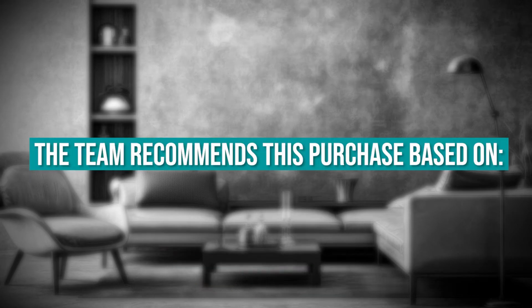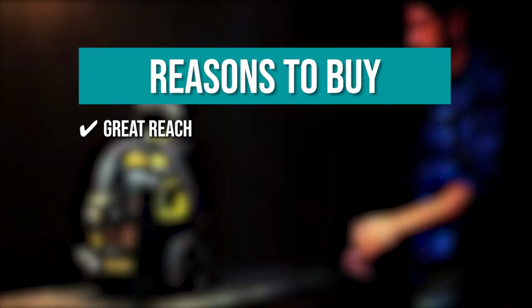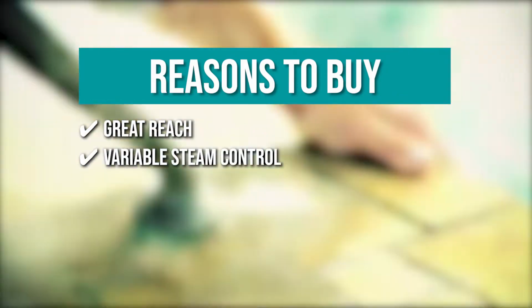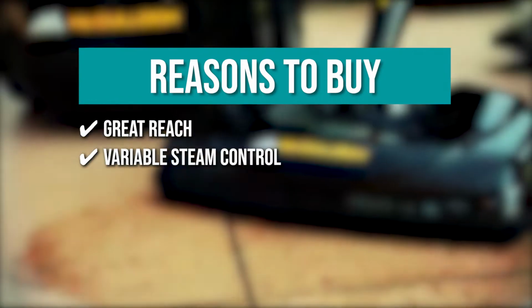The team recommends its purchase based on the following: great reach. This steam cleaner has an 18-feet power cord and 10-feet steam hose for enhanced maneuverability. Variable steam control. This machine is up to 58 pound force per square inch that's good for degreasing and deodorizing.